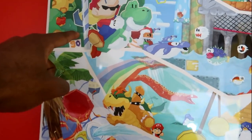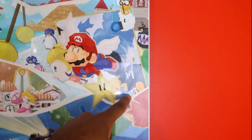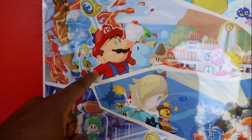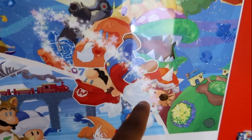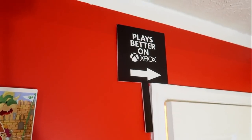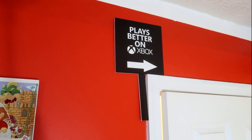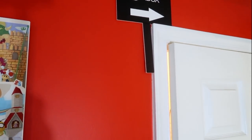Okay, so like here you have 1985, and you have 1990, and then it goes down to 1996, Super Mario 64, of course. Then it goes to 2002, Super Mario Sunshine. Then it goes to 2007, down to 2013, and that's where it stops. But I just think it's a really nice recap of Nintendo history. On top of the wall, I have my Plays Better on Xbox sign that I got from E3 last year, 2017, I believe. And that is the game room.